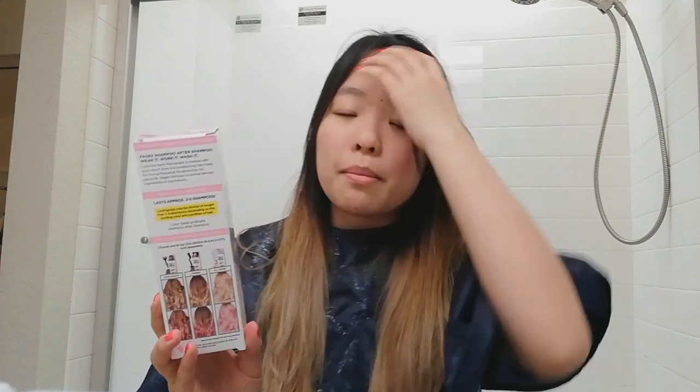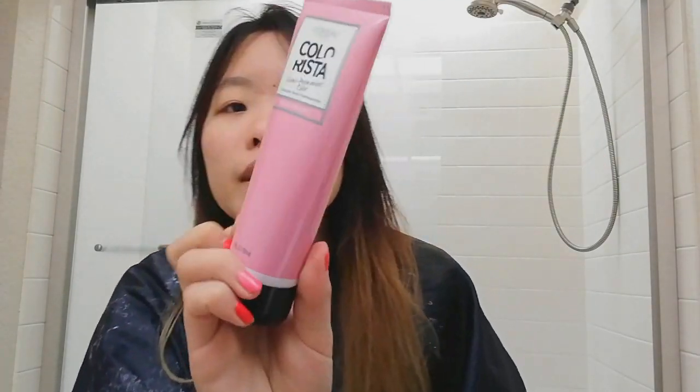This isn't the same day as the other video, so my hair is going through all of it yesterday and today. This is semi-permanent, and it says that it's going to last about 2 to 5 shampoos. Here is what it comes with. It comes with the actual color. I love this color packaging. It's my favorite color ever. And it comes with instructions, and I'm guessing gloves, and a little brush, which is really nice.